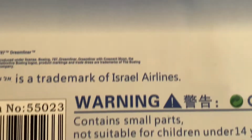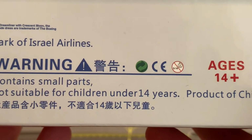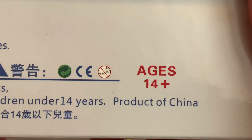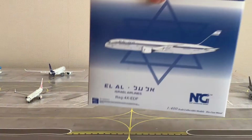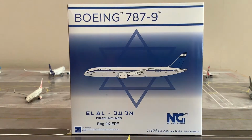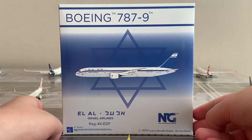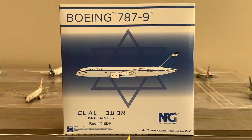Here we have the warning information: contains small parts, not suitable for children under 14 years of age, and of course this is a product of China. So that basically concludes the review of the information regarding the airline, the aircraft, and of course the box itself.